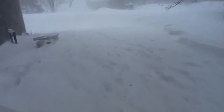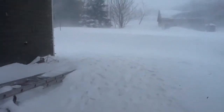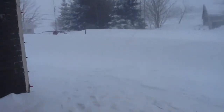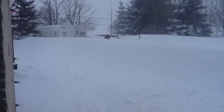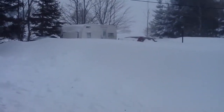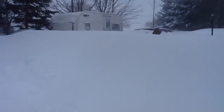It's minus 14, so their water's frozen. It's windy. You can see the car there. In front of the car is the great big drift that you saw in the time lapse.